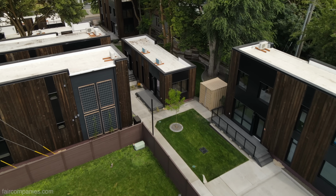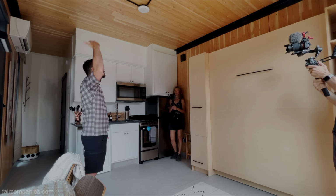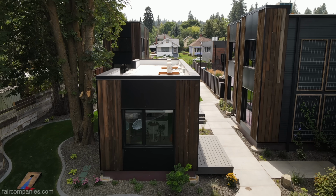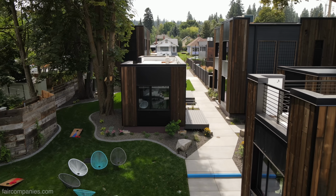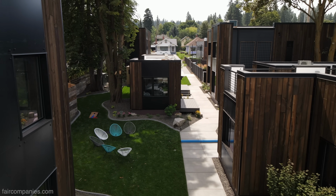So this space, we call it a micro studio just because it's got a little higher of a roof, right? And it doesn't really feel like an apartment per se, and it's not meant to be like an apartment. This is a community, right? So if you wanted to, there's a lot of grass. We have a community shared space, and there's a lot of things to do. So you can get outside.